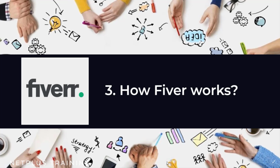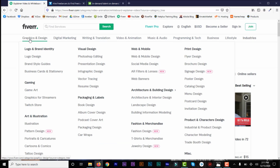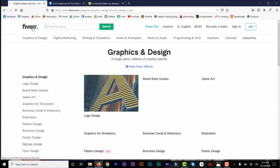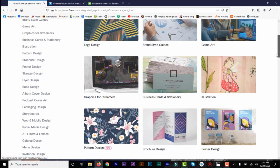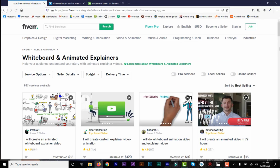So now let's talk about how Fiverr works. So basically, this is how Fiverr works. You join as a seller. Let's go back to any of this category, or let's just go back. So this is how Fiverr works. It connects buyers and sellers together.